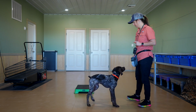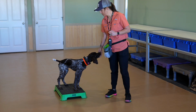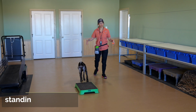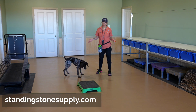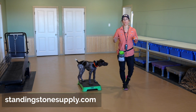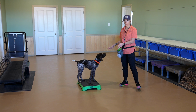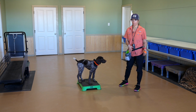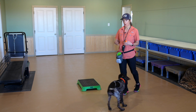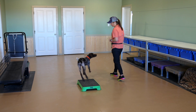Okay, kennel. These raised platforms like this, whether you're using a Cato board, one of our climb stands, or a Kuranda bed, all things that we have on our online store, standingstonesupply.com, are great for place training because it creates such a distinct boundary between on the place and off the place. And they have to really think about taking that step down, step off of the place, and getting off of place. So love using platforms for place training.